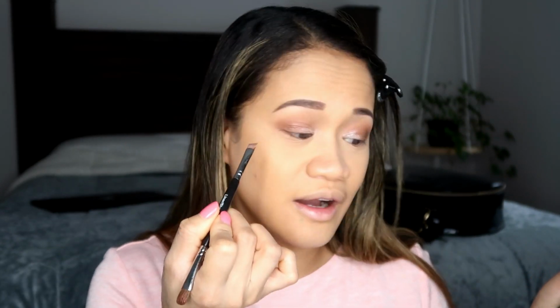I'm gonna use the same color for my outer eyes to underneath, just to give some color underneath. Oh my god, I forgot. I just remembered. That's the reason why I was doing makeup today, is because I wanted to show you guys this one. I can't believe I forgot. But anyway, it's not too late yet, right? Okay, here we go.